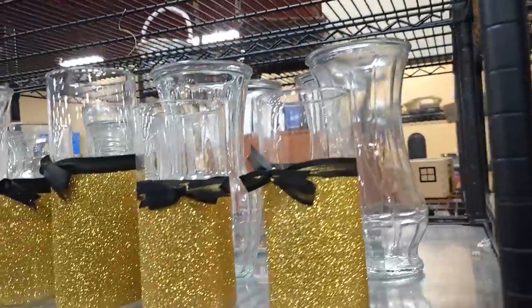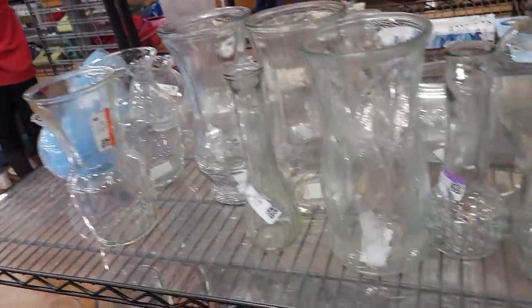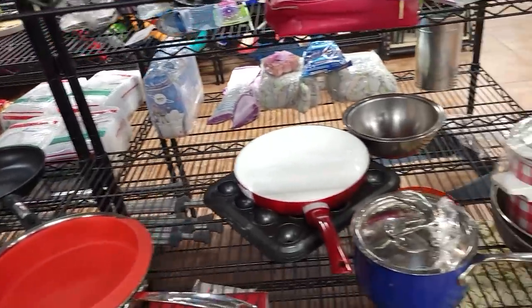Kind of a cool plant. Ooh, we got some glittery, blingy vases here. Probably was used at an event of some sort and then donated afterwards. All right, let's look through the kitchen stuff.